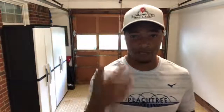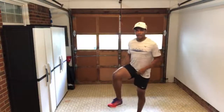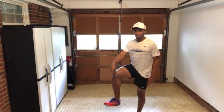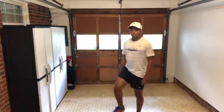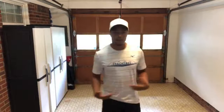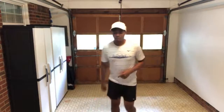Maintaining dorsiflexion is a really big thing. Last time I said that, I got called out for not explaining it. So dorsiflexion is when you keep that toe pointed upwards. When you run, you're not running like this. You don't want to have your toe pointed downwards. So when you're doing these jumping exercises, when you're running, when you're doing drills, you want to keep your toe up, just like you're keeping your knee up. That's going to really help with your form and help you make improvements. So just try to keep those things in mind.